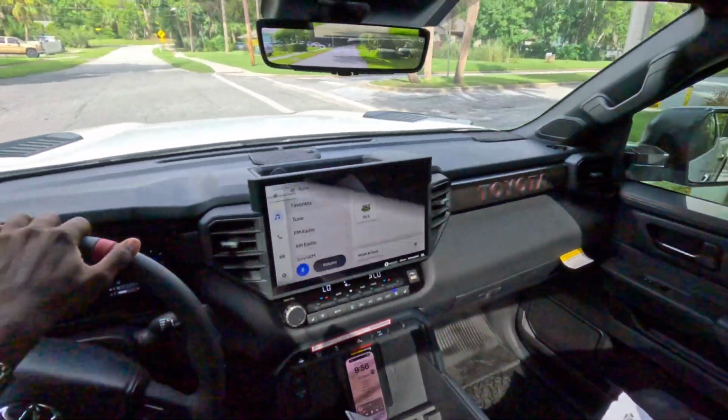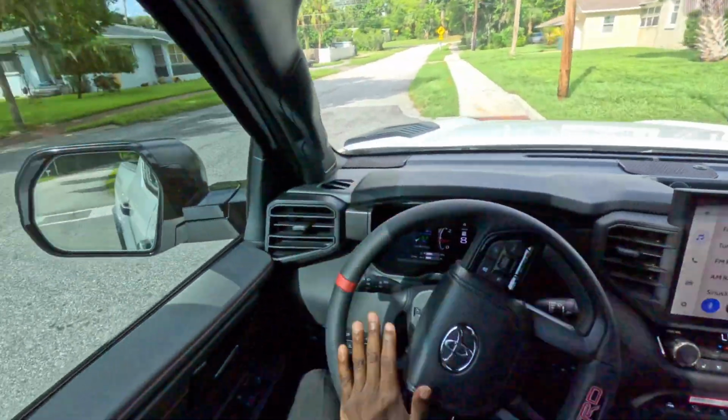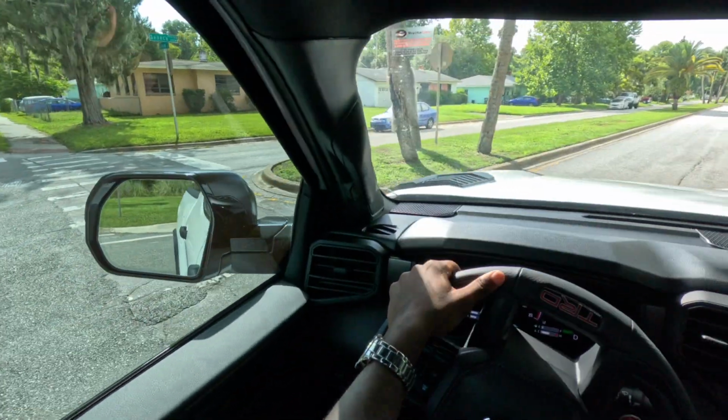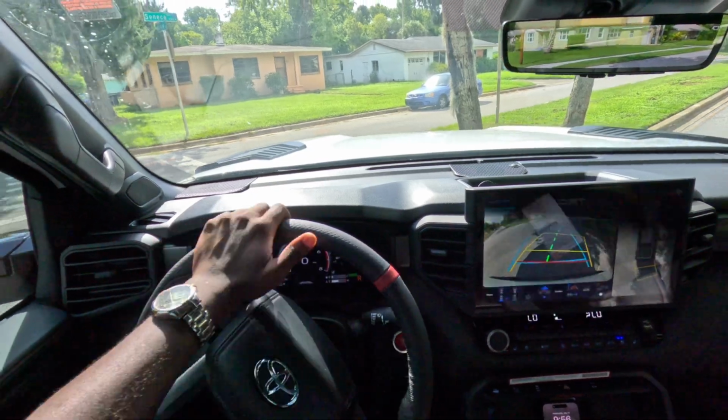Slow down by this intersection. Let's test the turn radius. We're in the dead intersection. Turn radius is not the best. This would get me killed in an emergency situation.